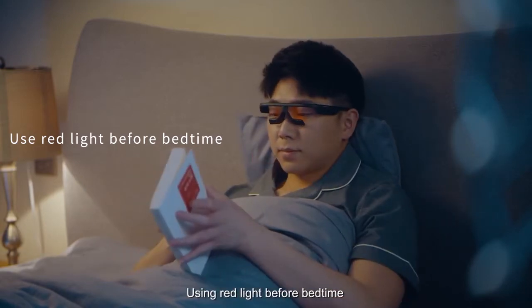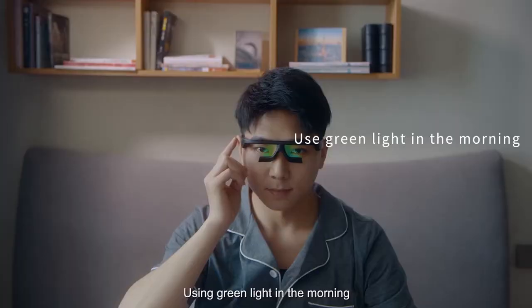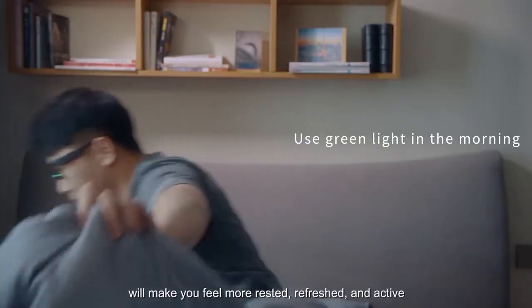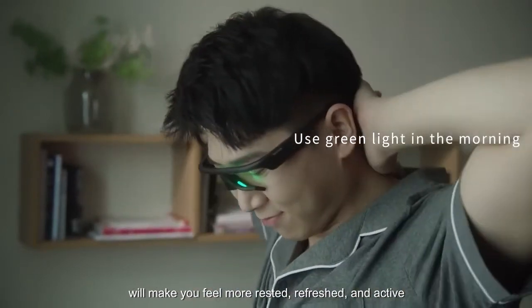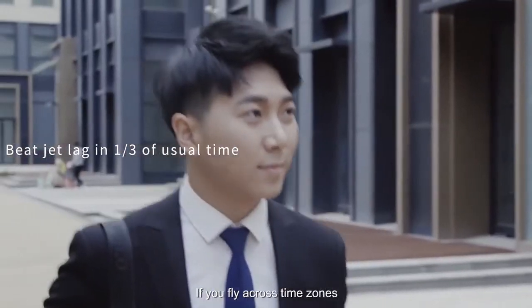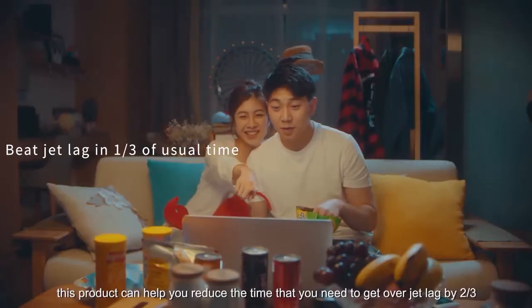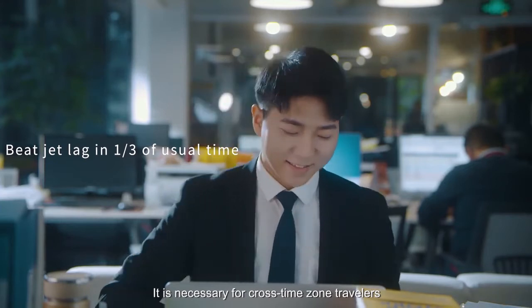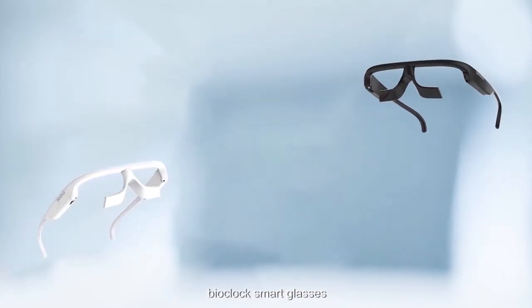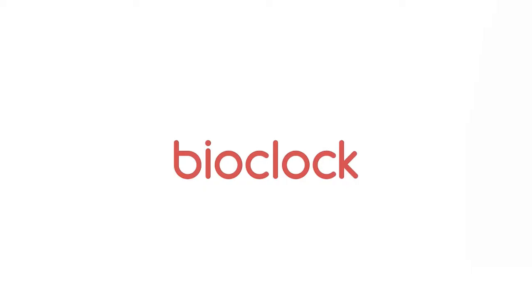Using red light before bedtime can help you fall asleep fast and enjoy better sleep. Using green light in the morning will make you feel more rested, refreshed, and active. If you fly across time zones, this product can help you reduce the time you need to get over jet lag by 2/3. It is necessary for cross time zone travelers. Bioclock Smart Glasses. Two colors of light make your life more colorful.